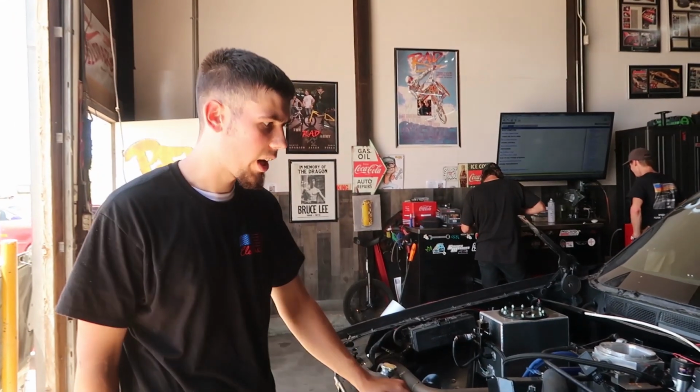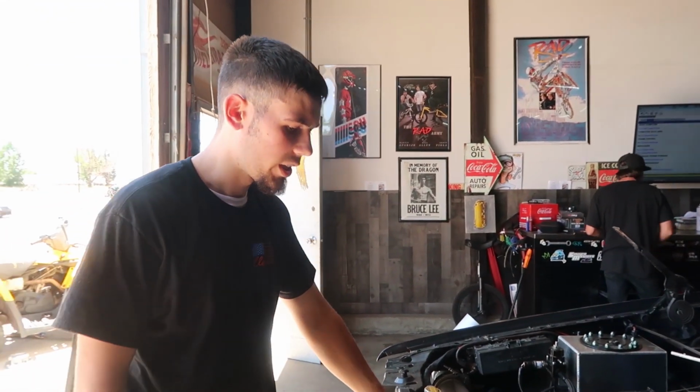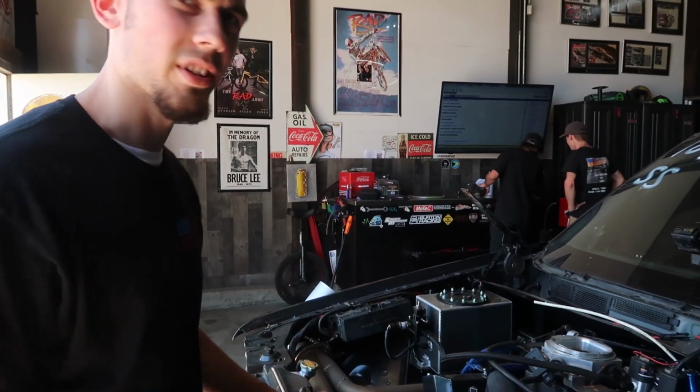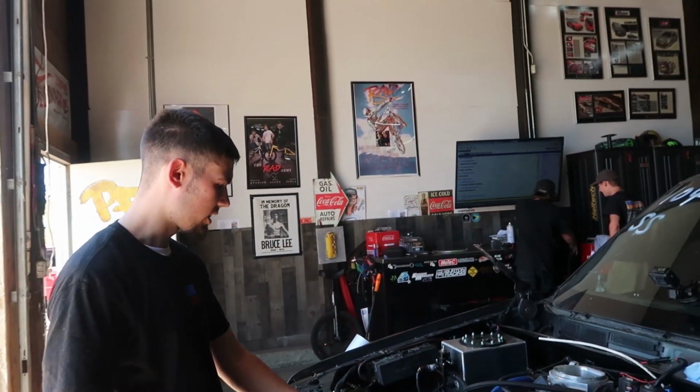Yeah, the exhaust, I had like 1 5/8 headers before, and I needed to go a little bit bigger with the bigger motor, and there's no way to go down on either side with the front axle and the starter, so just decided to go up and out.